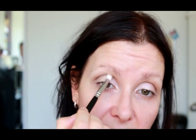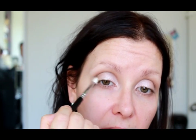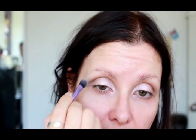If you ever have the money, and Zoeva brushes are not that expensive, they're such a good investment. They literally do all the work for you. I'm saving up to buy the big fat kit that they've got for my professional kit.